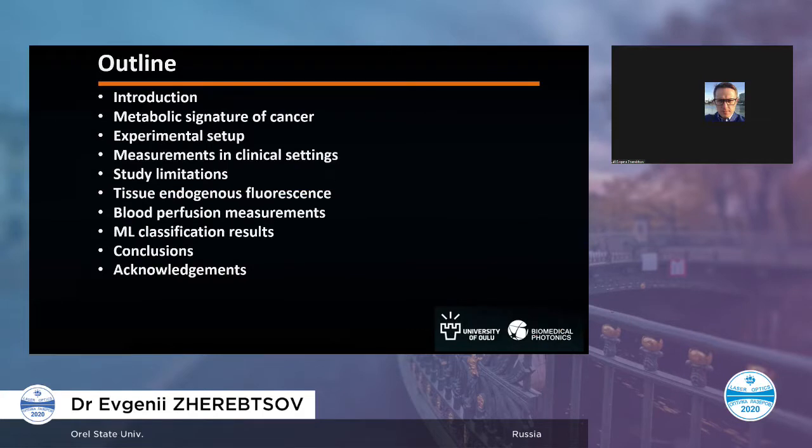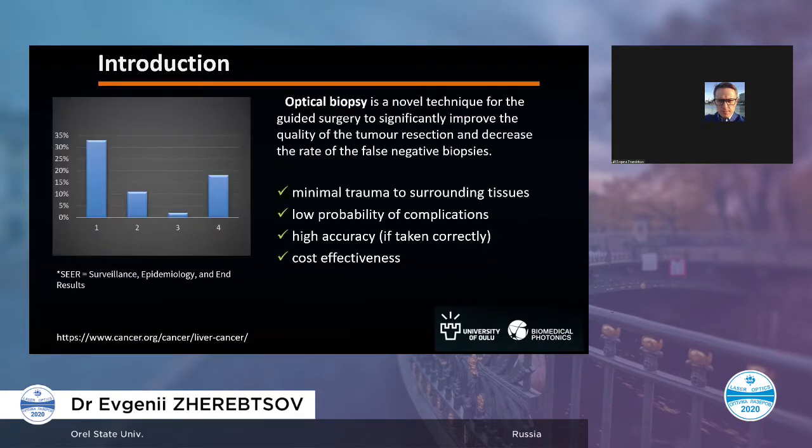This is a short outline of my talk, and this work was specifically dedicated to liver cancer diagnosis and treatment during minimally invasive surgery. Liver cancer as a disease can be characterized by an extremely low survival rate, and actually without any improvements in recent years. Nevertheless, we believe that early diagnosis of abnormal tissue with radical tumor resection can significantly improve the situation with the survival rate.